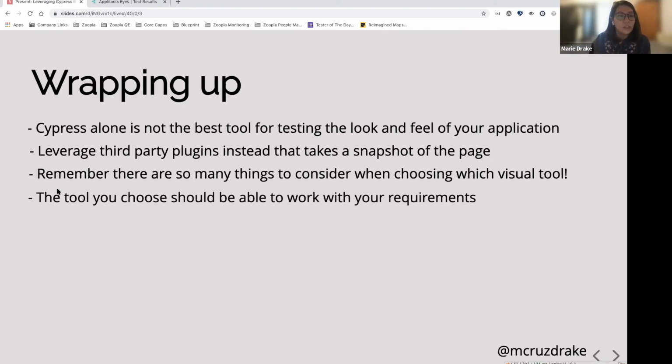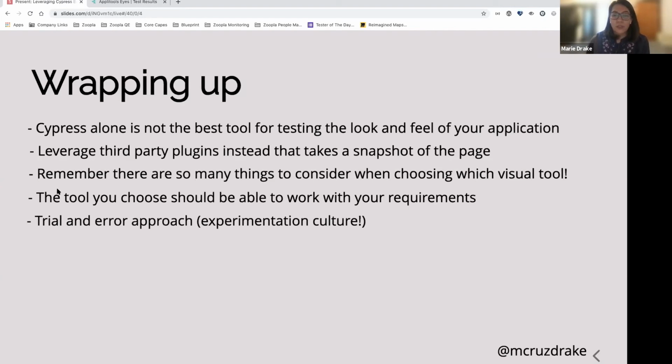And the tool that you choose should be able to work with your testing requirements. And again, it's really about a trial and error approach. So it's good to foster an experimentation culture within your team. Just because a tool works for you in the past doesn't mean that it will always work in future projects. So have an experimentation mindset so that at least you can choose a tool that will work best depending on what your current needs are.